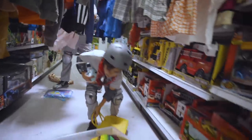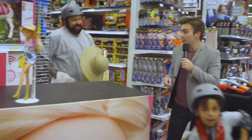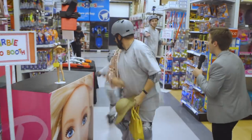Okay, looks like Lucas got the yellow purse. He's got the bag. He's got all the accessories. Where's the hat? All right, we gotta go. We gotta go for the picture. All right, he's going. Strike a pose. Let's see that stuff. Come on. Oh. Beautiful. All right, go tag the next person.